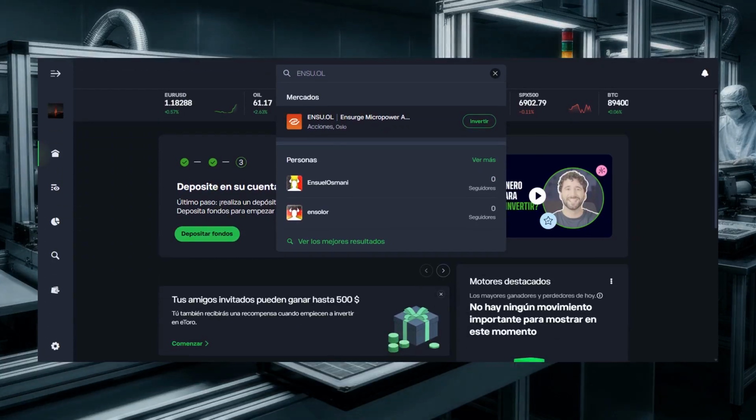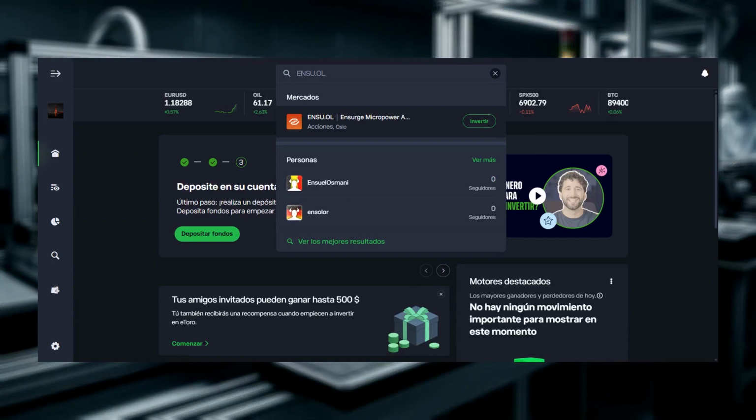Use the platform search bar and enter the ticker ENSU.OL to locate the listing. Confirm you select the Ensurge Micropower ASA share on Euronext to ensure it is the correct asset.